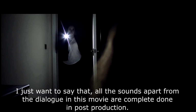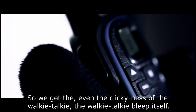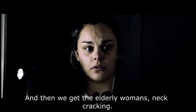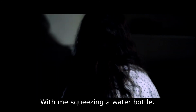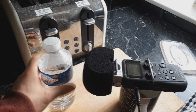I just want to say that all the sounds apart from the dialogue in this movie are completely done in post-production. Not a single sound was recorded on film apart from the dialogue. So we get even the clickiness of the walkie-talkie bleep itself. And then we get the elderly woman's neck cracking, which was done with me squeezing a water bottle to get that crack effect. Seemed to have worked just fine.